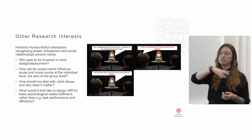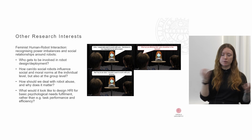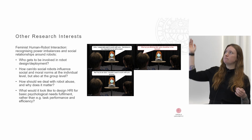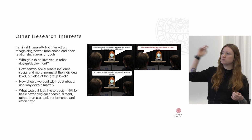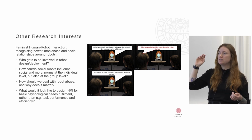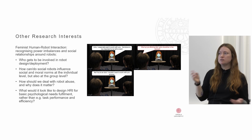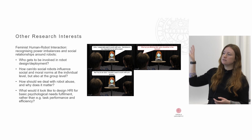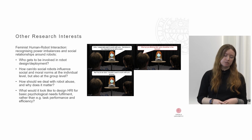So in this case, it was really focused at the group level. How can robots increase inclusivity in groups, let's say? But also, what does it mean to have gendered robots? What does it mean to have robots that are stupid when you abuse them and they don't respond properly? And what does that say about what it means to be a woman in technology? This is another strand of what I do.